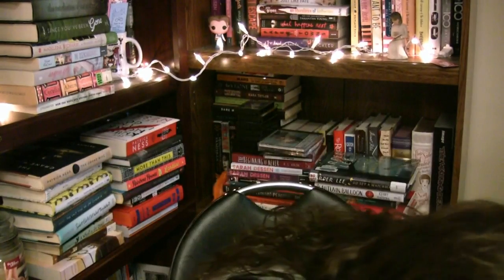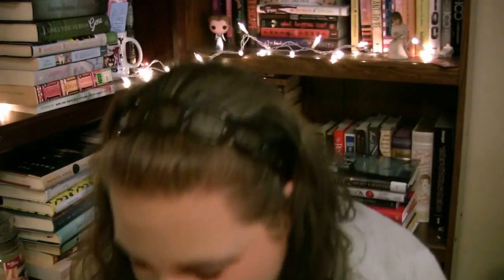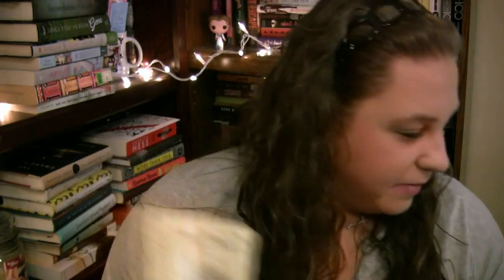This is the last box. It's really, really big. So, okay. Oh, yay! Okay. I have missed my books so much. Watership Down by Richard Adams. This is a very special copy to me. This was my grandmother's. So, happy to have that again.